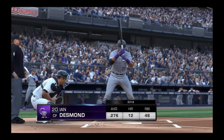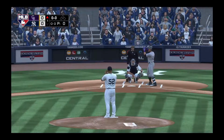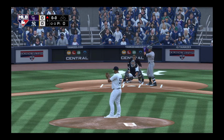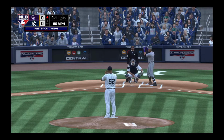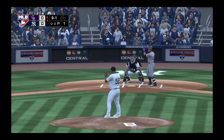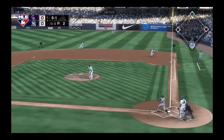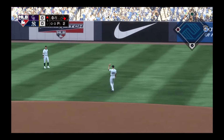Into the box now, Ian Desmond. He'll get us started in this leadoff one under the lights. Colorado, the center fielder, Ian Desmond. Here's the first pitch to him. And a called strike down in the zone. 0-1. Liner in there for a base hit.